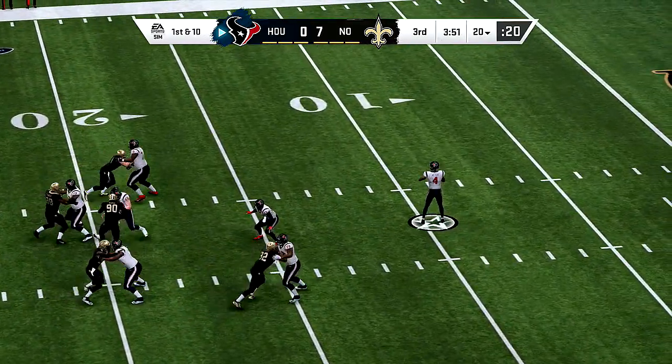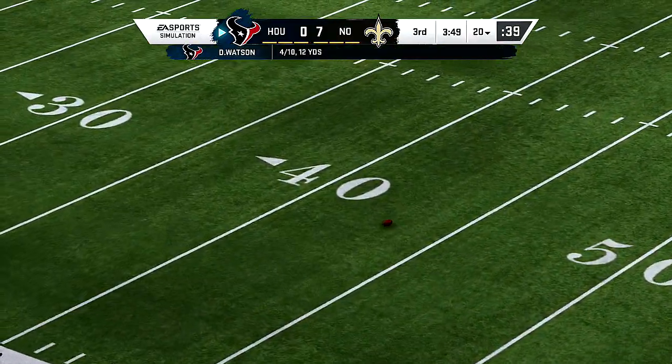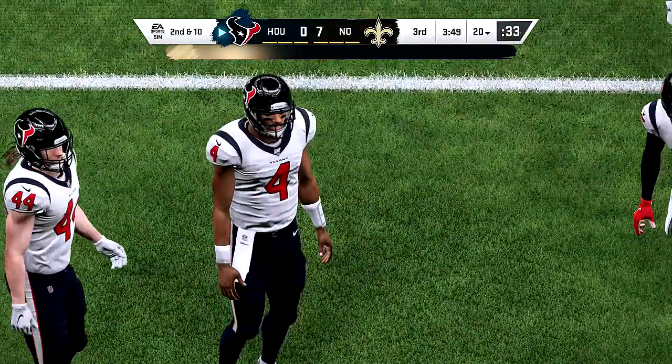As you said, they didn't even get to the red zone, let alone put points on the board. They've got to just take a deep breath, relax, try and figure out what is working, and call more of that. Now the first play of the drive there is incomplete.